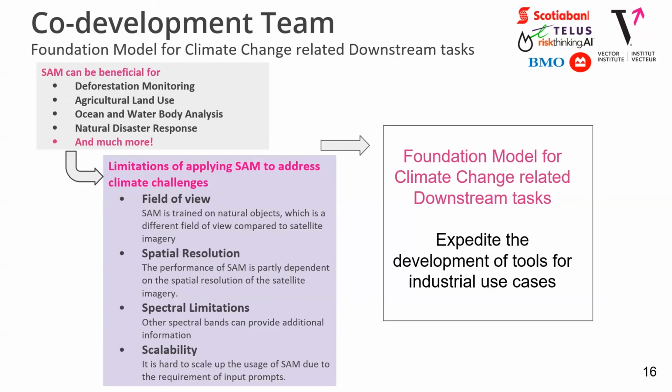The limitations include the field of view, as SAM is trained on natural objects that may have different perspective compared to the satellite imagery. The model's performance is also tied to the spatial resolution of the satellite images, which can be a limiting factor in certain applications. Additionally, spectral limitation and the challenges of scalability must be addressed to fully realize the potential of SAM in the context of climate change.